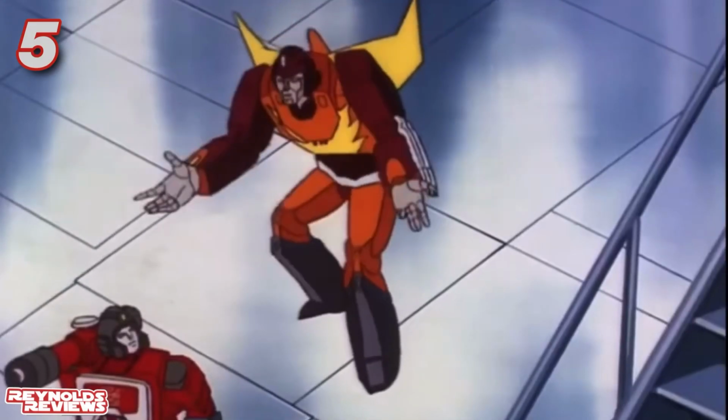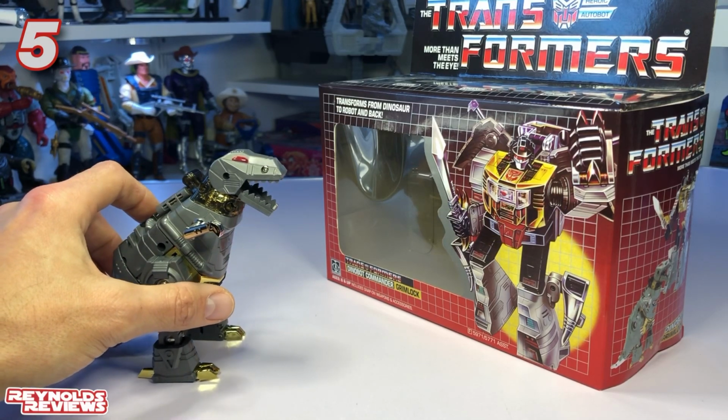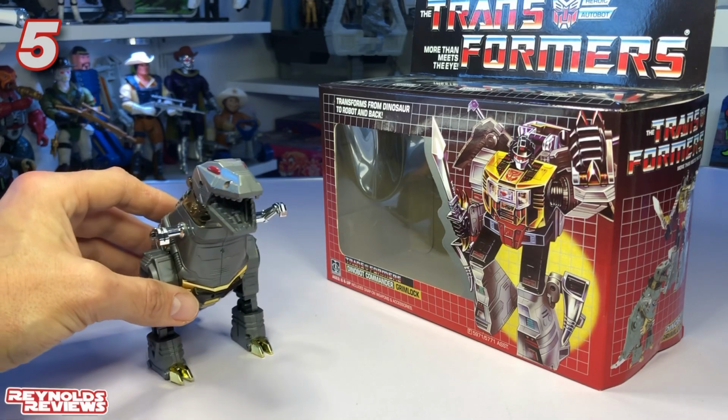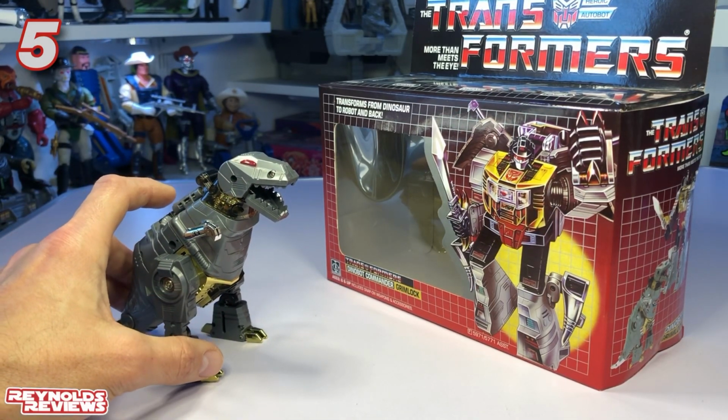I went through it with him 5 times. But I just loved how ferocious he was, just how powerful he was, and yeah, absolutely love Grimlock. This was very, very kindly donated to me by Jodie over at Gen X Toys Geek.